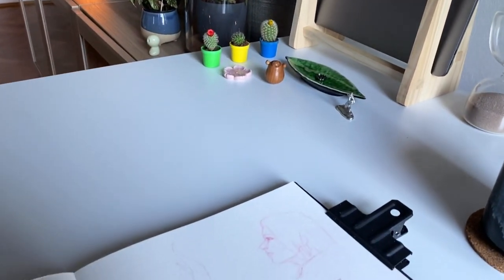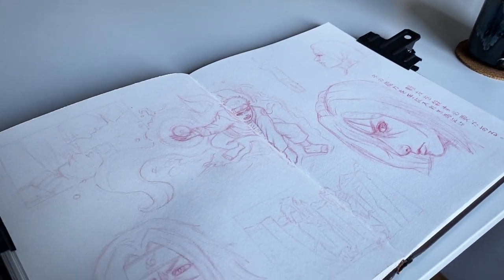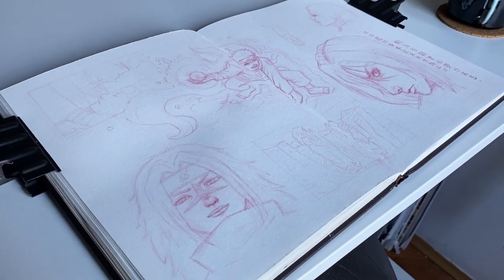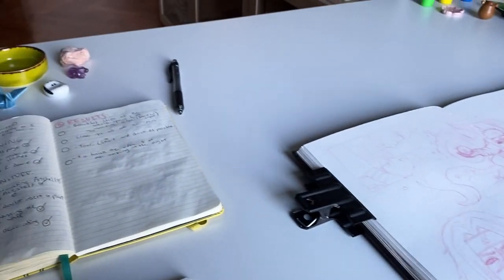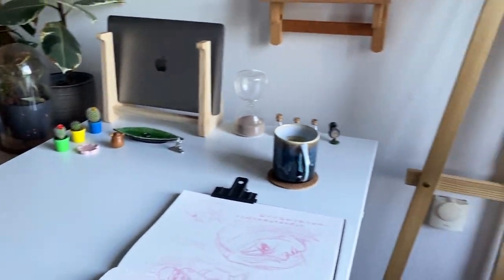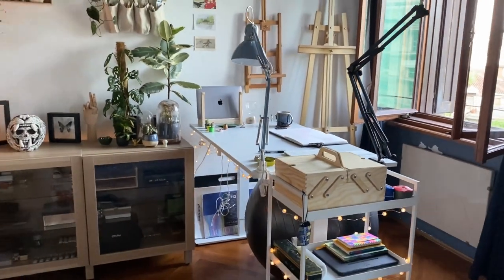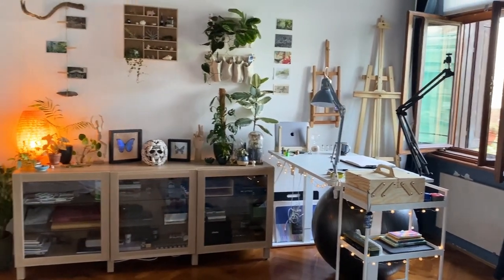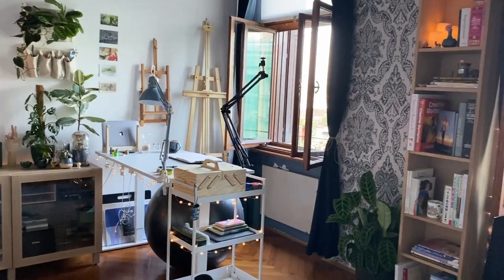You're gonna get a little glimpse of my next painting. Let me know if you know what this is. Very excited about this one. I think I'm gonna paint it with wash, but I'm not sure yet. Yeah, this is how the art space turned out. All I can say is yay!